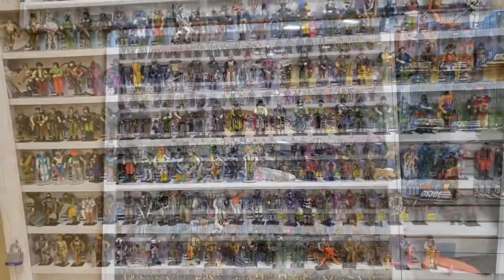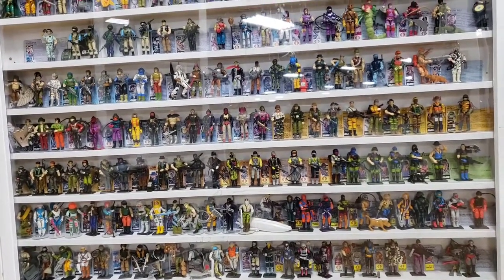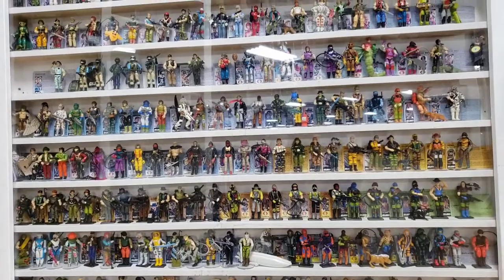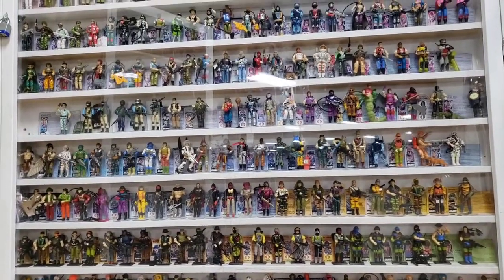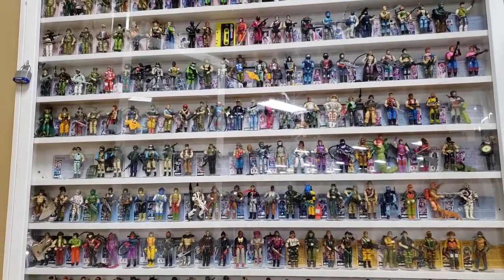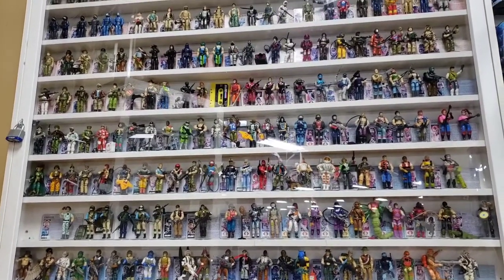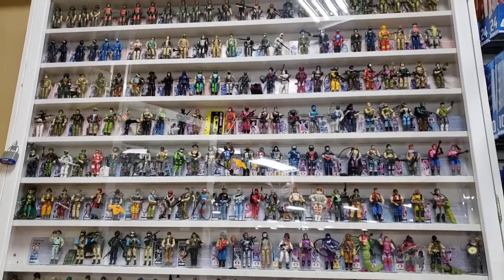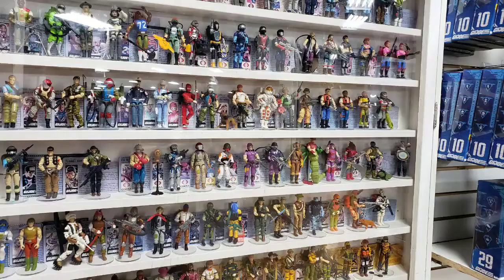This is the wall of figures spanning from 1982 onwards, and I realize he doesn't go all the way to 1994, which is common for many collectors who stopped at a specific year in terms of their collection. As we look through, you can probably pick out some of the ones that you either own now, used to own as a kid, or have seen in your friends' collections over the many decades that this franchise has been around.